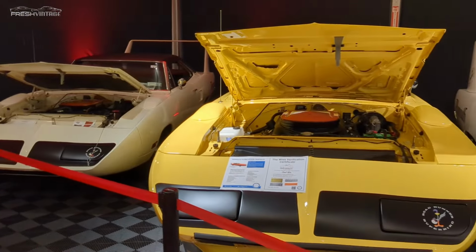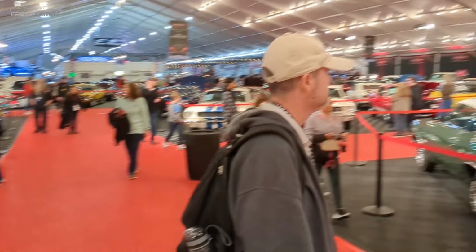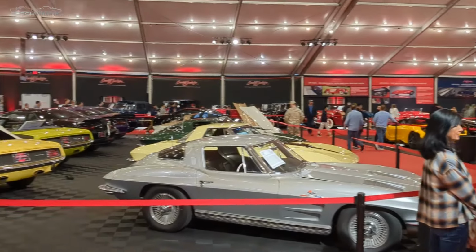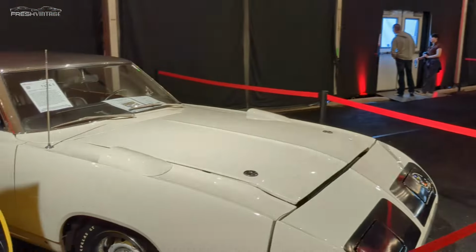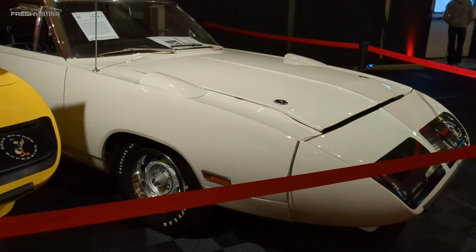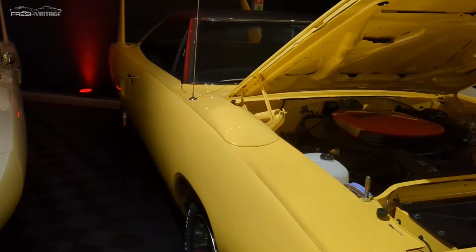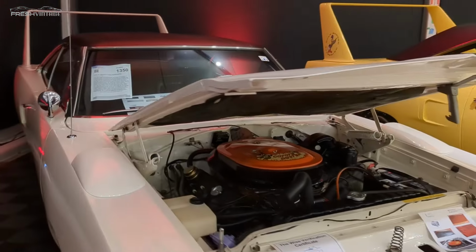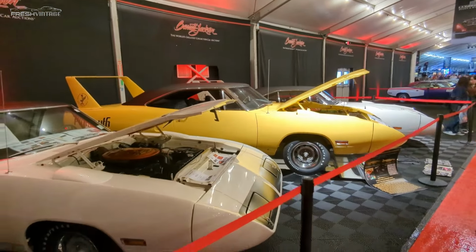One tent, just random tent. Let me just swing around and show you. There's Jay. And just in the corner of this one tent, I'm gonna walk through and show some of those cars, but these three are just kind of hanging out here, literally just in the corner. And they are excellent. Very, very well done. Let me zoom out a little bit here so you can see all three. There we go.